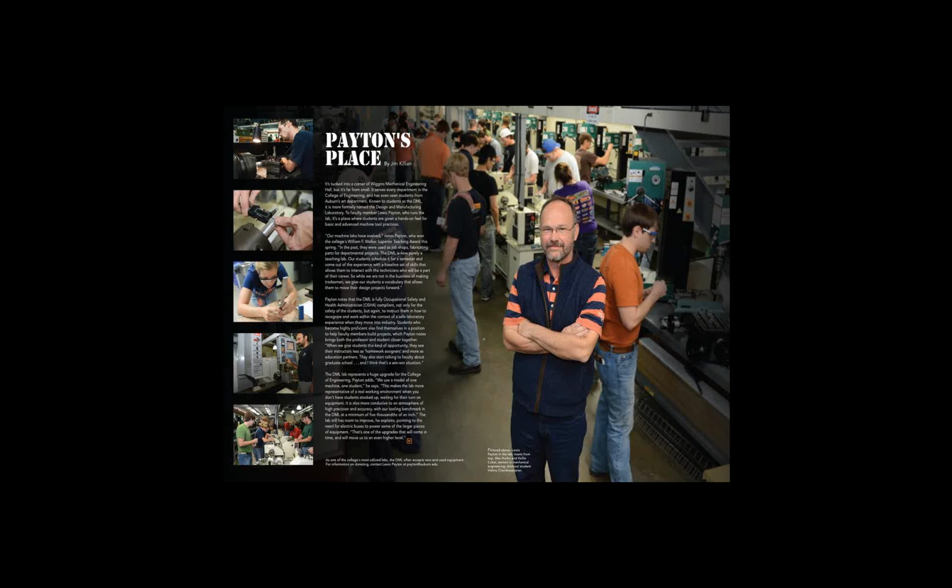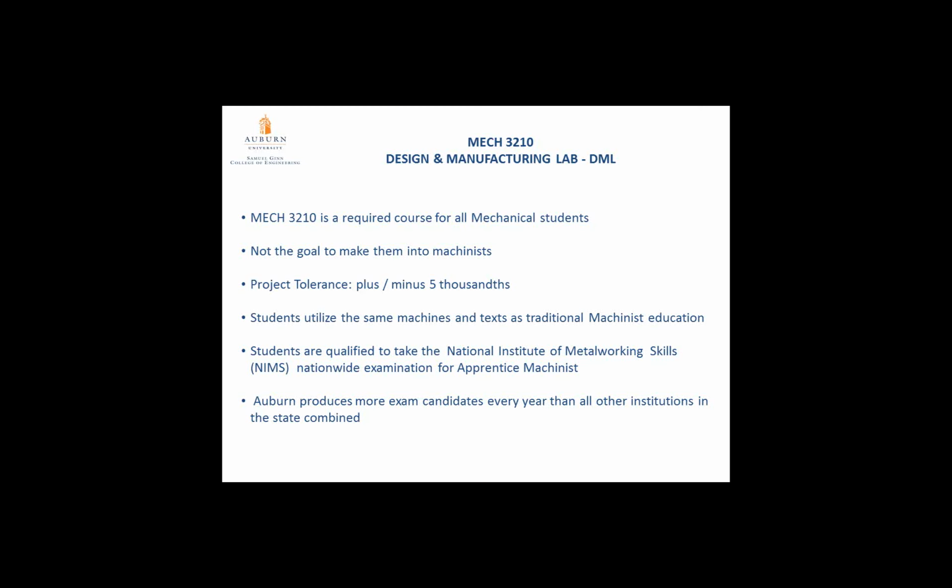This is the design and manufacturing lab. Lewis Payton runs the lab, does a fantastic job. I'll say a few things about that. It's required for all mechanical students. The goal is not to make a machinist, but to understand machining in a manufacturing environment.